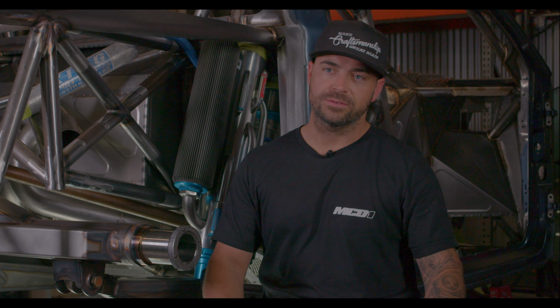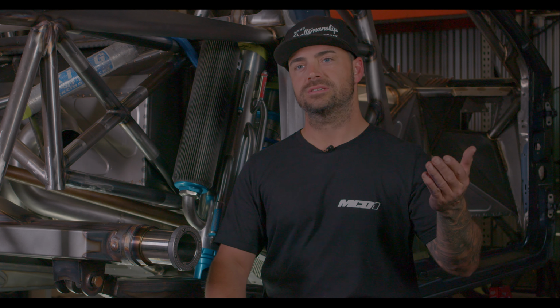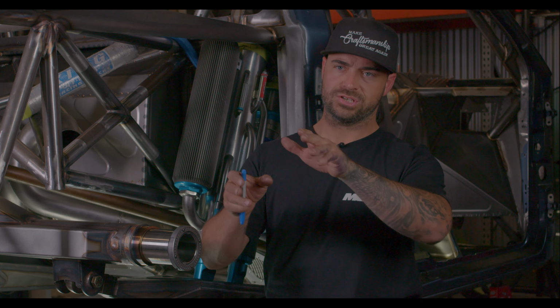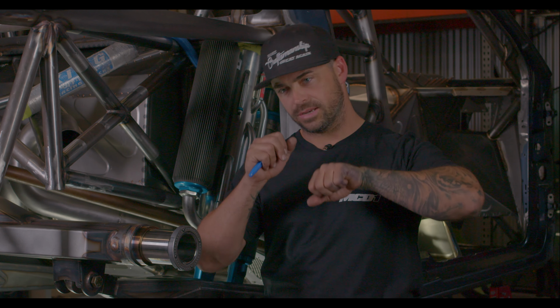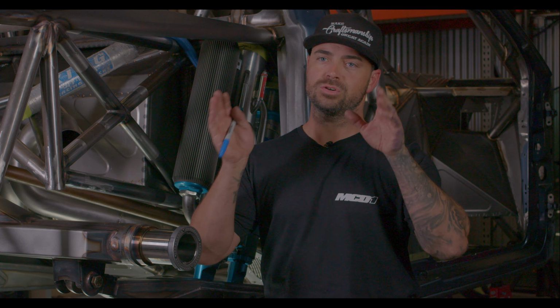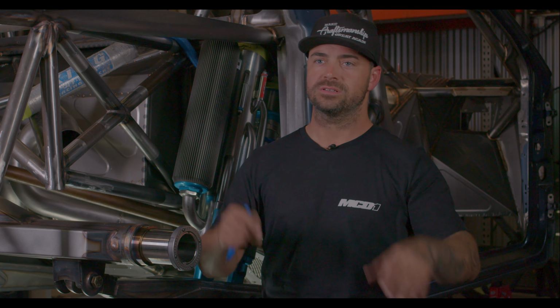Since I was 14 or 15, I would go to the desert races, or I'd go to Off-Road Expo or any event, and the trucks that would really get my attention, I would always kind of look under them. I'd get down on my hands and knees and scope what's going on, and I always would see Tubeworks housings, rear axles.